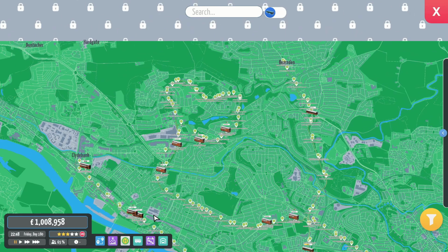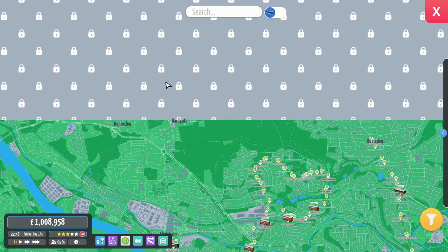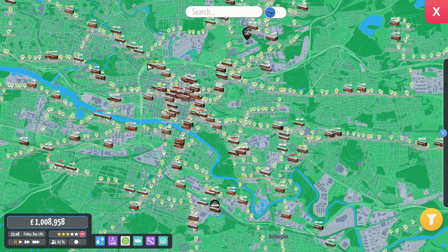Once we have Mulguy, I'll be able to put in the 102, and once we have Faifley, which is up here, I'll be able to put in the 103. But as the map is, I believe I can put in the rest of the network. The 104, 5, 6, and 7.